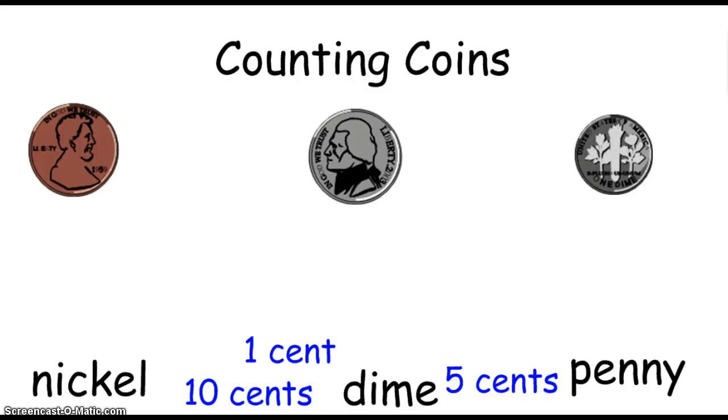Today's lesson is going to be a review in counting coins. Today we're going to be looking at the penny, the nickel, and the dime. Before we get going here, I was wondering if you could help me out by labeling the penny, the nickel, and the dime on the screen.